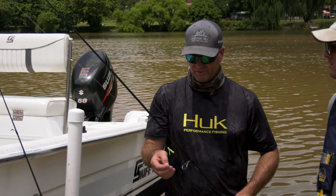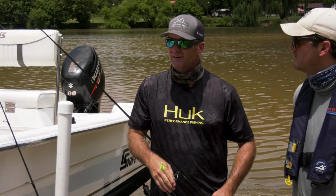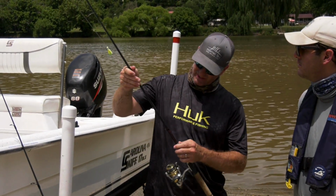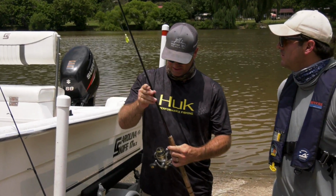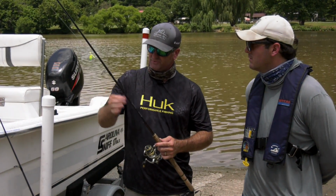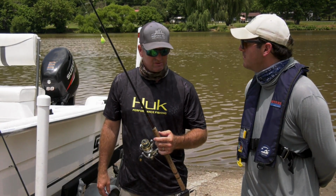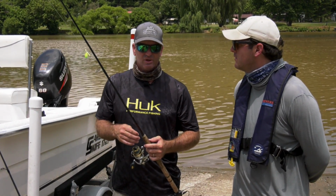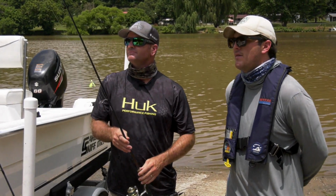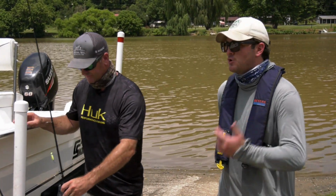It was tough conditions, but I like this longer rod. This one is 7'6", medium light, and 10, 15 pound braid is what we use. You can just feel the bottom a lot. If you're not feeling the bottom, you're going to get hung up. And then trolling motor.